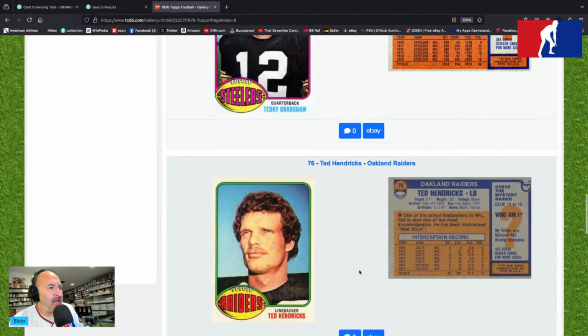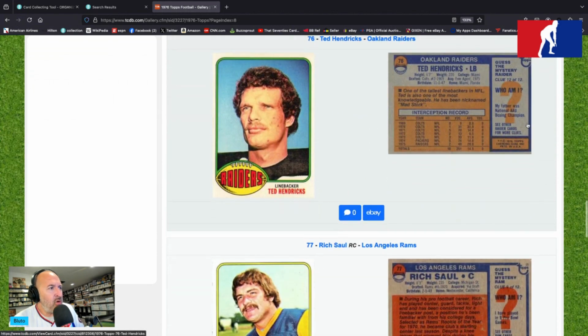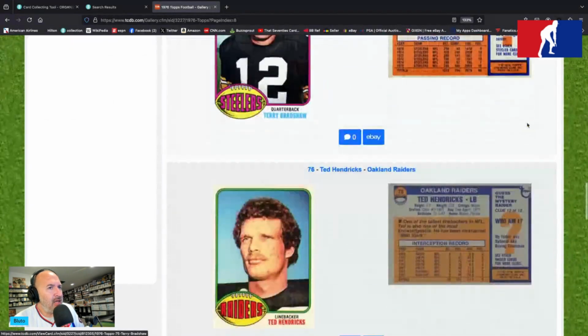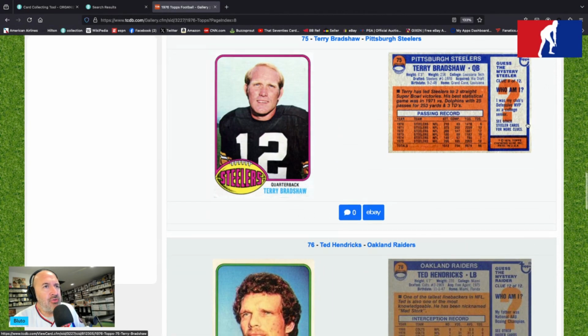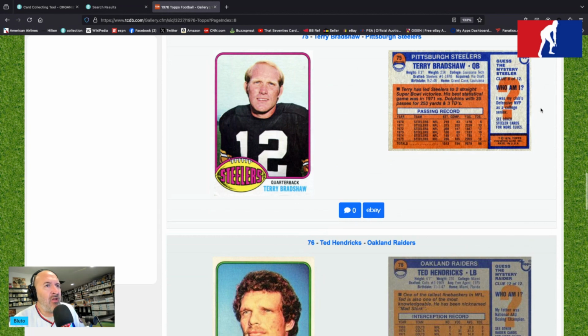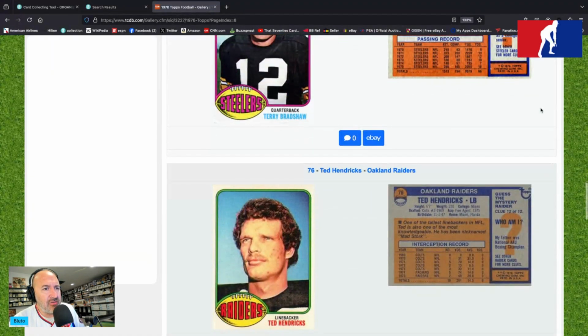It just gives us some facts and sends us off on a wild goose chase for other information. So it keeps you collecting, right? Subliminally or overtly, it keeps you collecting cards. Well, I have to get all the Pittsburgh Steelers or all of the Oakland Raiders, or I'll never get the answer to the mystery Raider.